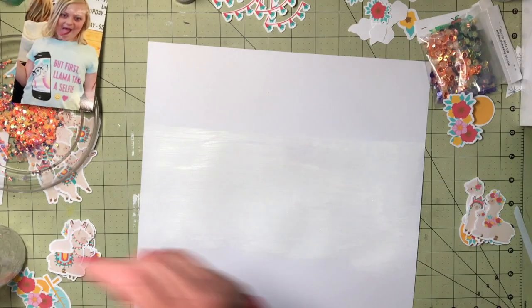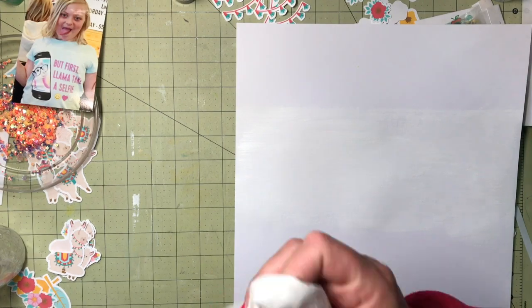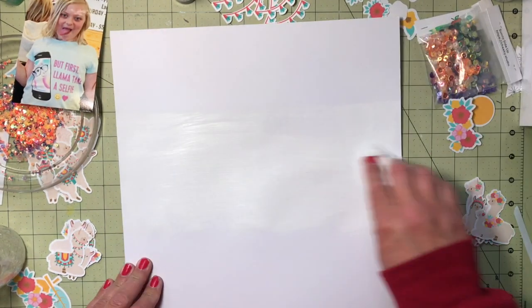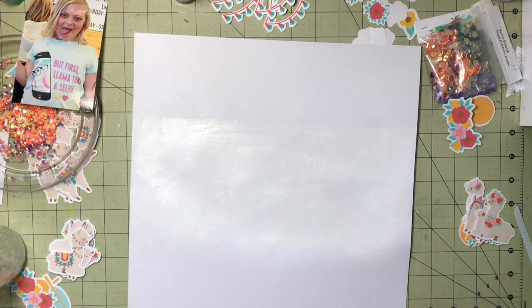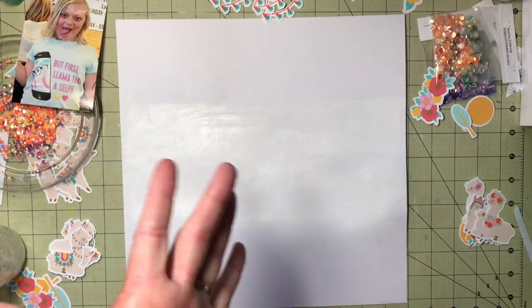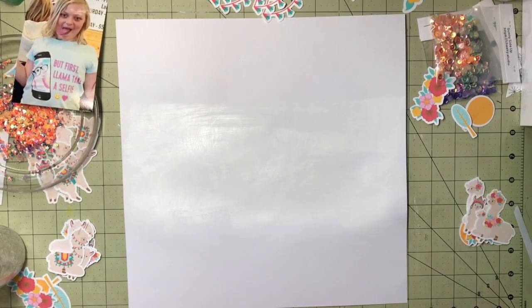And in hindsight, I don't know if I really needed to put gesso down, but I did. I was really excited to use a lot of this stuff. There's really no purple in any of these ephemera llamas, but I decided that purple and mint were going to be my colors. So I take this princess.